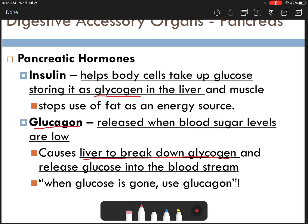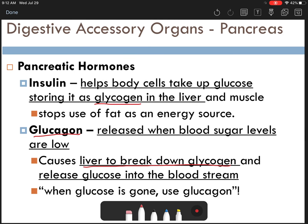Okay? So besides creating all of those digestive enzymes, the pancreas is very important in producing these two major hormones that we need to control our blood sugar, insulin and glucagon. And again, if your pancreas doesn't work properly in producing that insulin and so on, it can lead to things like diabetes.